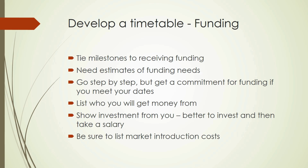You're also going to need a timetable for funding. Now, you might not need this. This is especially true if you're going alone. You have to tie your milestones to receiving funding. You need estimates of funding needs. You need to go step by step, but get a commitment for funding if you meet your dates.